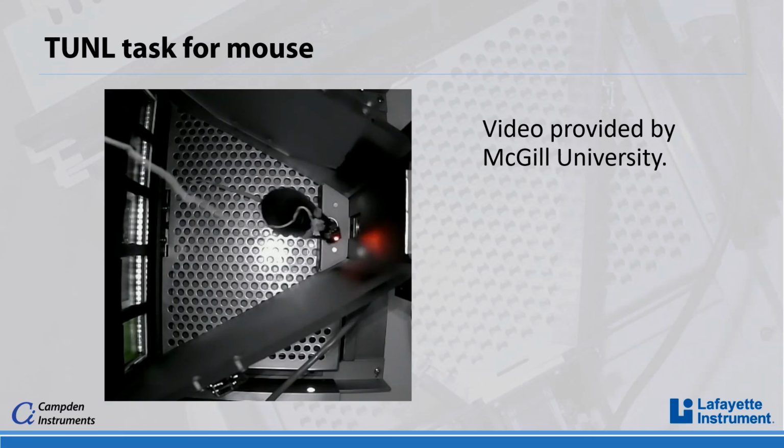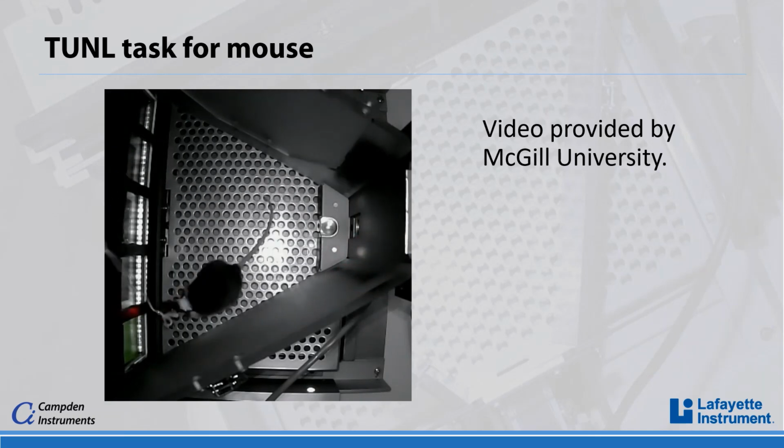Here you can see a mouse performing the task. You can also see here our alternative open reward trough for animals that are tethered.